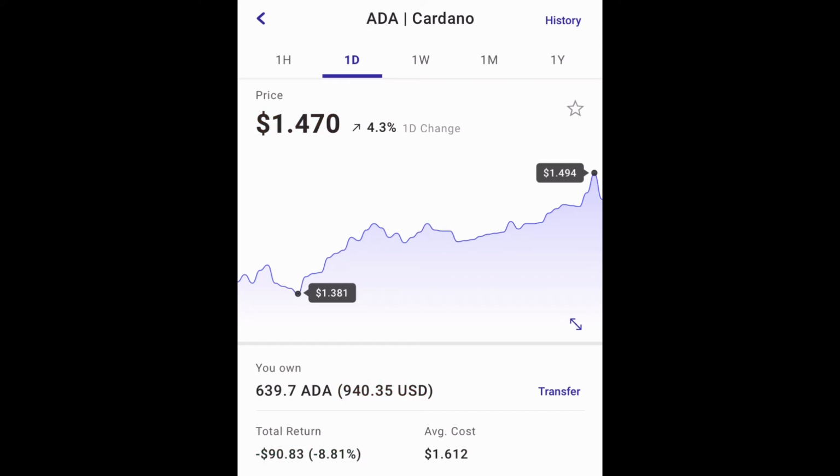This, in my opinion, is also the catalyst for why institutions like Grayscale are adding such big positions to Cardano in their portfolio. I'm currently down roughly 9%. This is a position like Bitcoin and Ethereum that I'm only trying to accumulate more of going into the future, and I believe is still extremely undervalued, especially if you can get it closer to the $1 range.